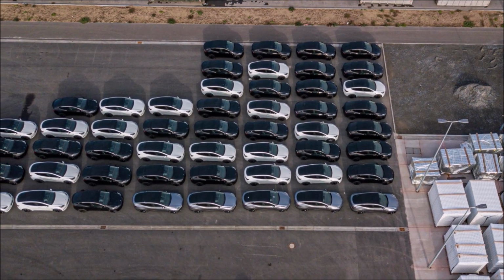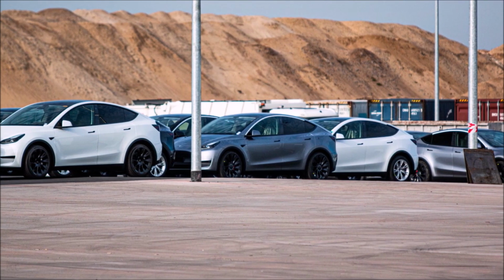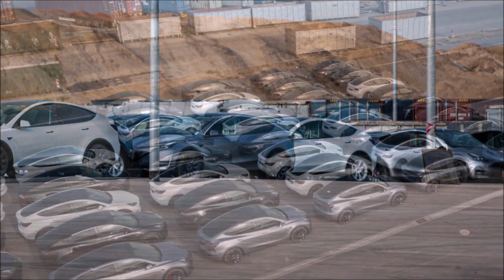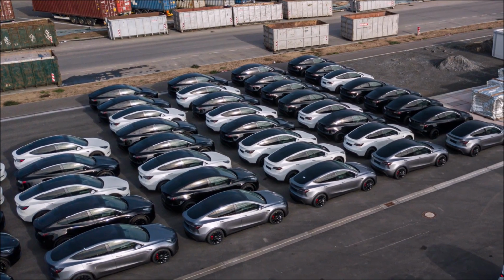I see in these images about 50 vehicles, many of them the Quicksilver, which I like very much. What about you? Do you like this better than the white or other colors?